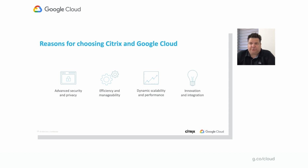So with Citrix and Google Cloud, we immediately saw that we could get those features and that performance that we needed. We were also able to implement all the security things that we needed. And with the partnership between Citrix and Google, we were able to scale this solution on Google Cloud.